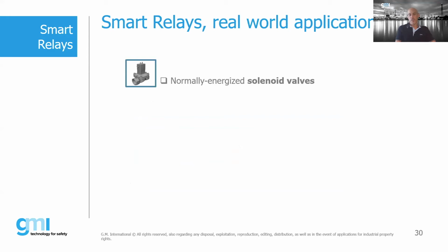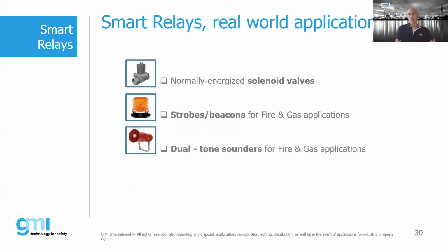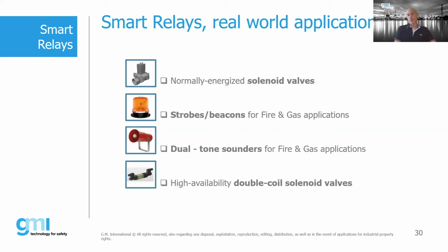So we try to summarize what the real world is. Most of our applications are for solenoid valves, normally energized, strobe beacons in fire and gas applications, horns for example, which are really common in these applications. And we also have an application with dual tone sounders for fire and gas, where the sounders are dual tone for different alarms. And the other application is for high availability dual coil, double coil solenoid valves. That is very frequently used. Now we will show how to use it. And the last one is a single phase load interruption solenoid.